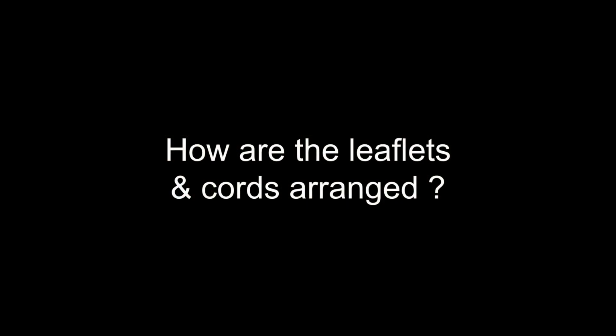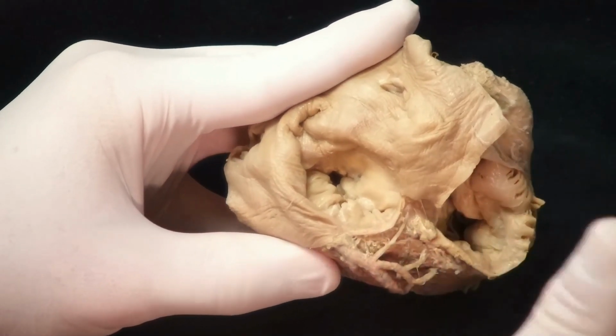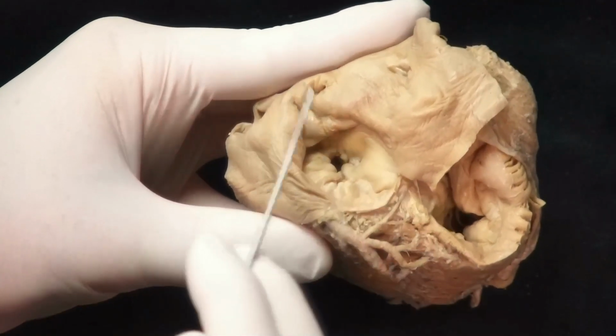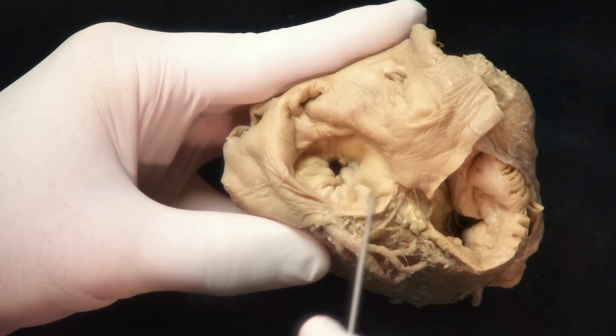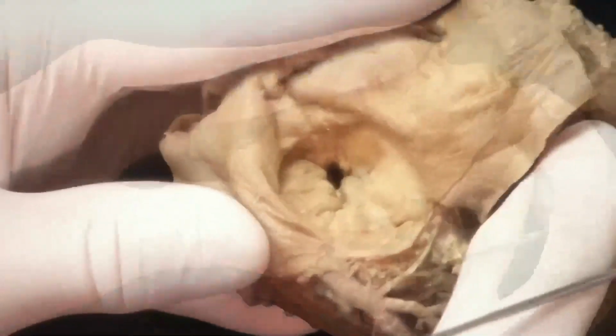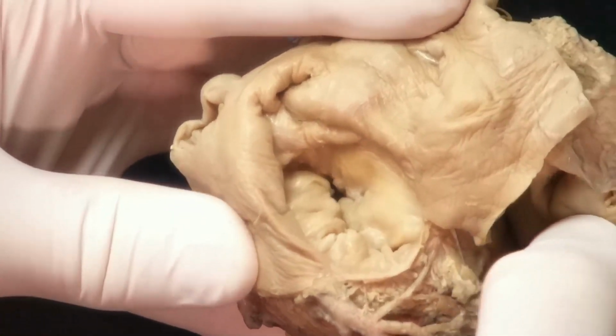Okay. So the next one would be how are the leaflets and the cords arranged in the heart? Now let's focus on the leaflets and the cords. And we're looking here at the mitral valve from the atrial chambers. Clearly, this is A1 and P1. Here is A3 and P3. And let's think about the challenges that the leaflets present for both imaging and for edge-to-edge repair.